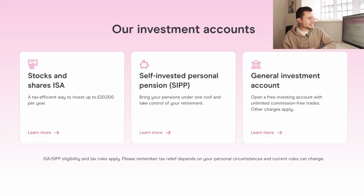So let's kick off with the accounts Freetrade offers. Freetrade offers 3 main types of accounts. Firstly, they offer a stocks and shares ISA, which provides a tax-free wrapper up to £20,000 per year. Secondly, they offer a SIP, a self-invested personal pension account type. And thirdly, they offer a general investment account where you can invest without any tax efficiencies, without the tax-free wrapper.